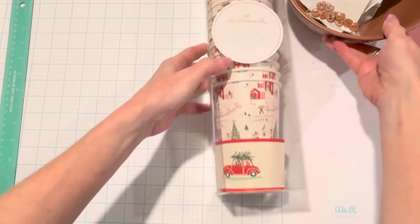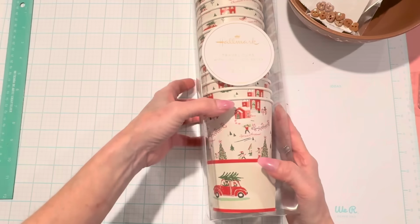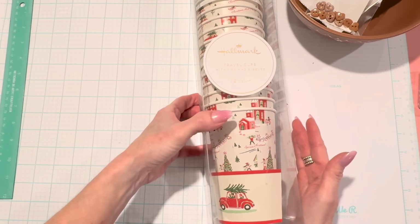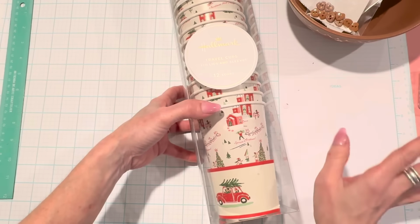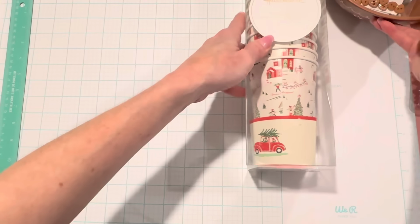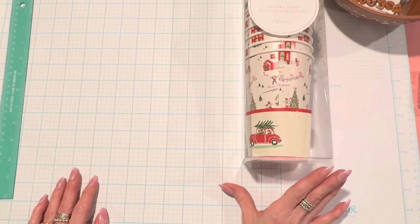So I'd like to put these on my coffee bar at Christmas time for when people are leaving. They could take a to-go cup with them, or just sometimes when I go out shopping, I want to take a coffee cup with me. And sometimes I don't want to bring my reusable ones. I just won't be able to throw it out in the store. So I picked those up. Let me just leave those like that so you can see how cute they are. And I think that was all at HomeGoods that I got.